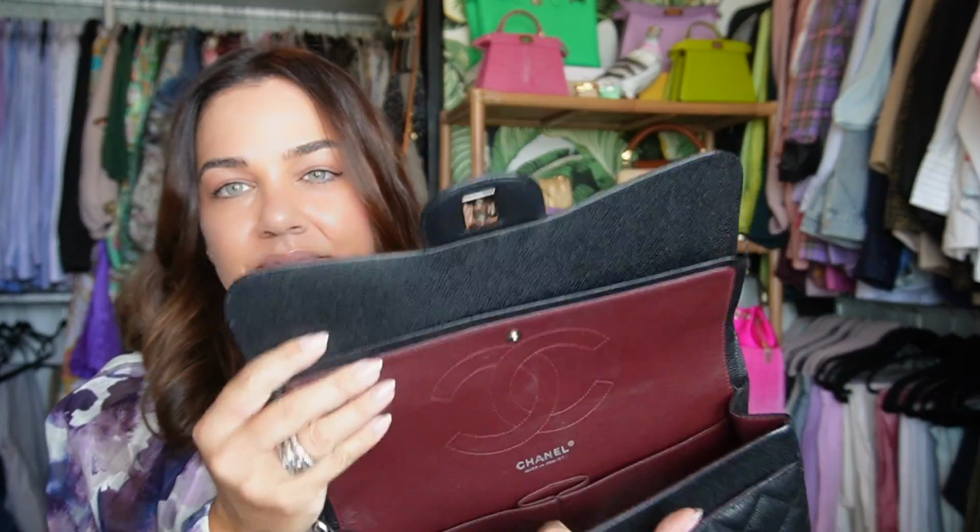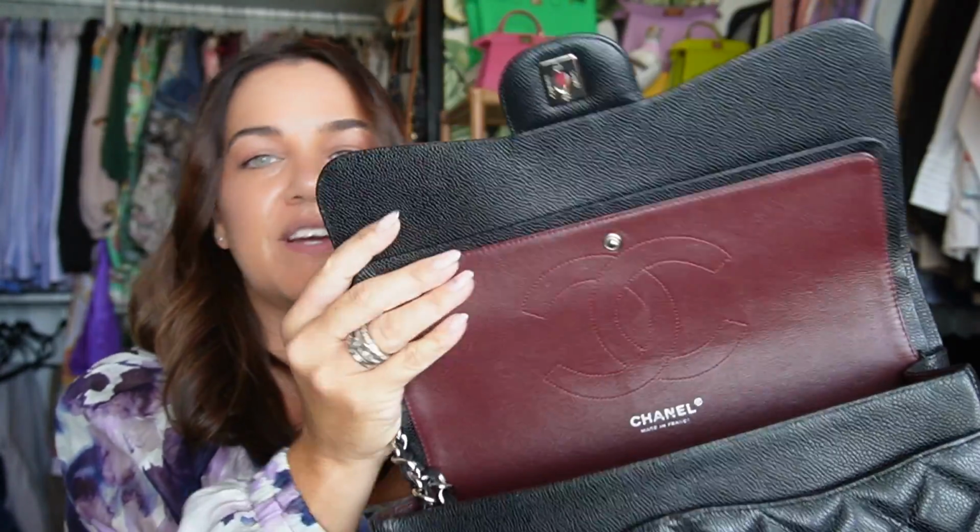I love the fact that it can carry quite a lot. It has the beautiful burgundy lining on the inside. It's not a bag I wear a lot, but I am really glad to have it in my collection. I am really glad that I bought it pre-loved.